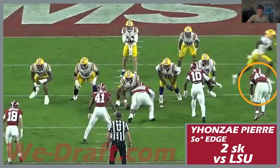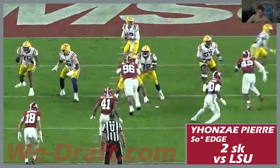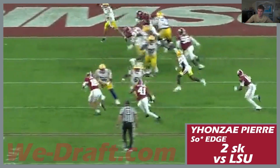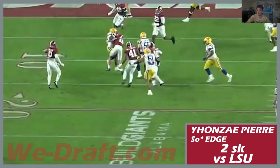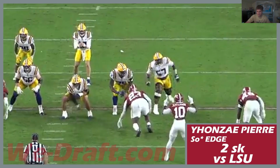A couple weeks ago, whenever that Tennessee game was, it was about him and his flexibility. This time it was about that first step, that explosiveness, and then turning that into strength. The way that he was able to walk these offensive tackles into the backfield and force the issue. Even when he wasn't getting sacks, he was making Nussmeier and then Van Buren when he came in very uncomfortable, and he just affected the game that way.